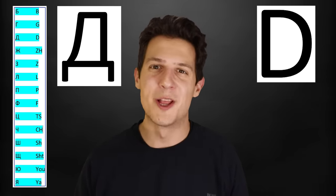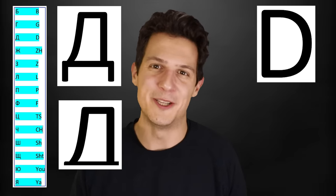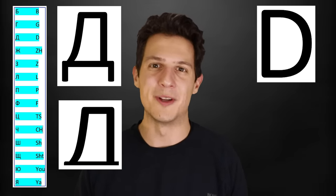This is G, the G sound. You can easily remember it as it actually makes a part of the letter G if you just look at the bottom and you flip it over and kind of looks like G, so that's the G sound. D, D. If you strip away the little tails at the bottom, it kind of looks like a D anyway, so it's just the easy way to remember it.